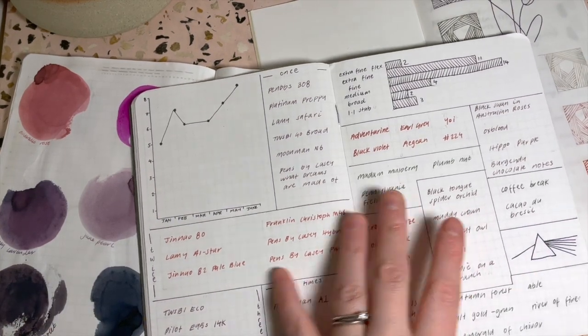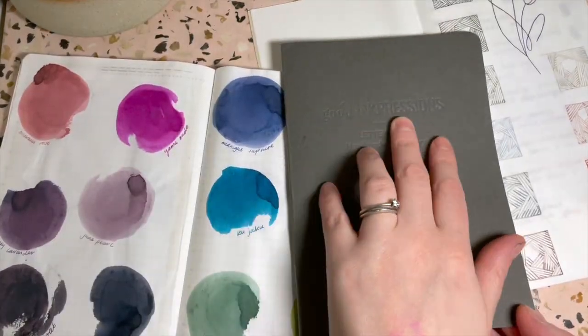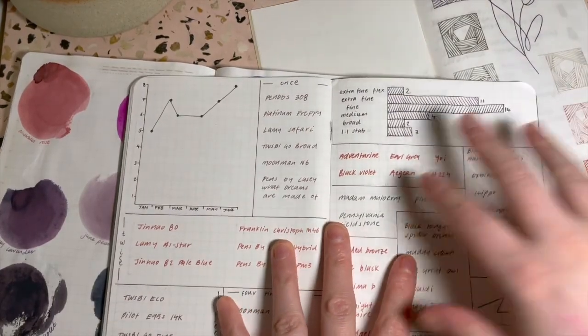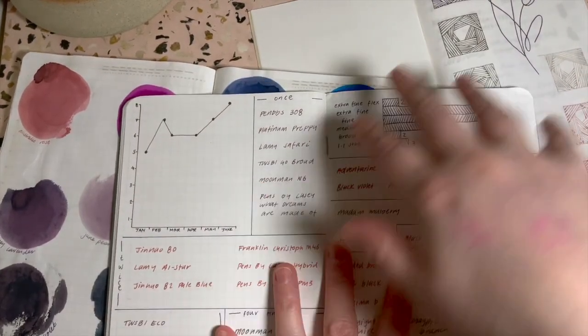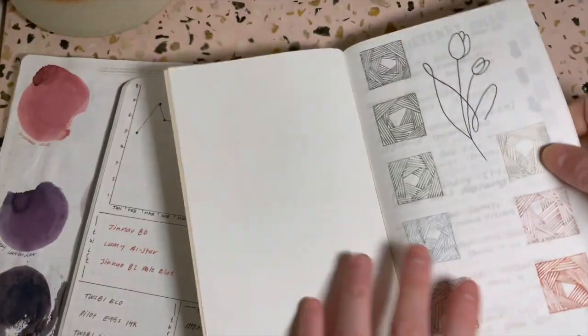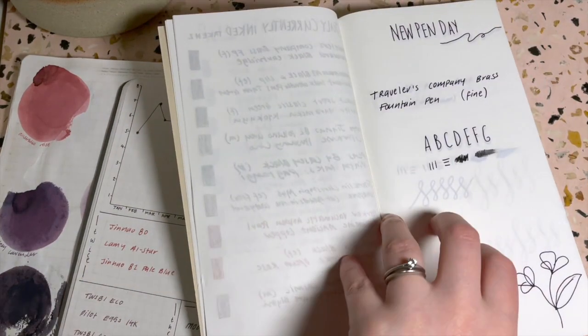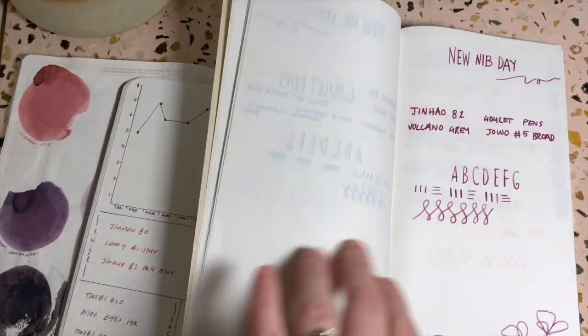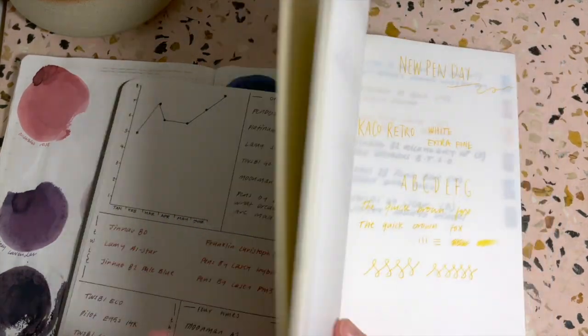And actually just thinking out loud now, I did this in my Good Impressions book that my pen friend H gave me, but I'm wondering about maybe finding a different format to put it in my currently inked and new pen day book. It might be nice to kind of be part of this collection. So I think that is what I may end up doing.